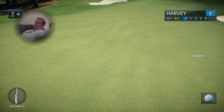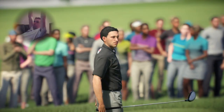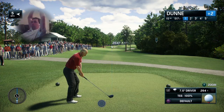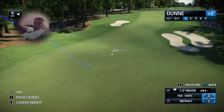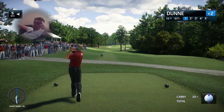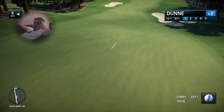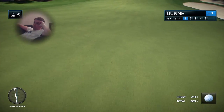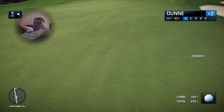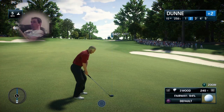Frank, not overly long, but still a pretty good spot and in the fairway. Yeah, that's in that 280 mark. Now from a good position in the fairway, his second shot.